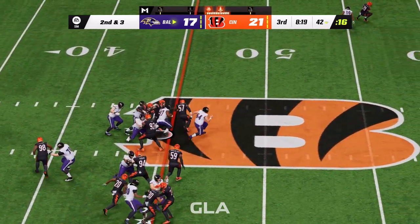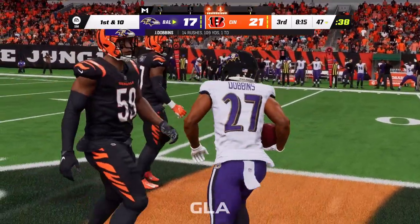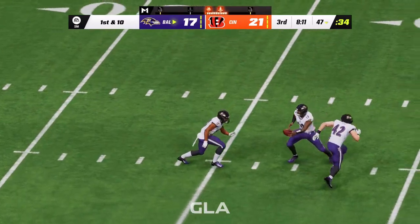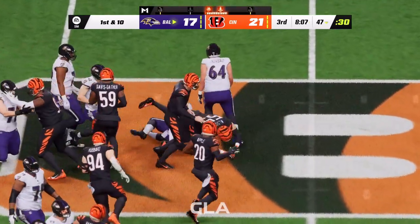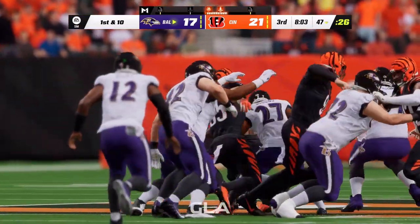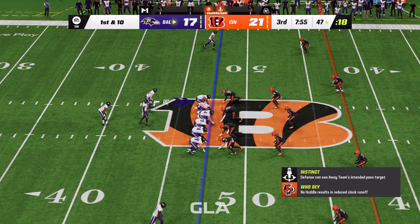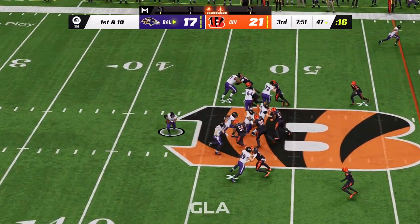On 2nd down, a run with Dobbins. A gain of 5, good enough for the first down. Offensive linemen love creating space for their guys carrying the ball, but when that guy also breaks tackles and creates extra yardage, they almost feel like he's one of them, and they really embrace him. A couple of first downs on the drive already, as they'll go from the 47 now on 1st down.